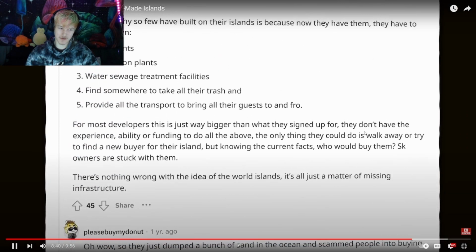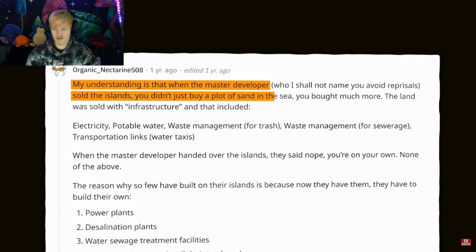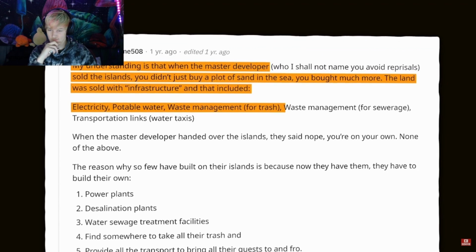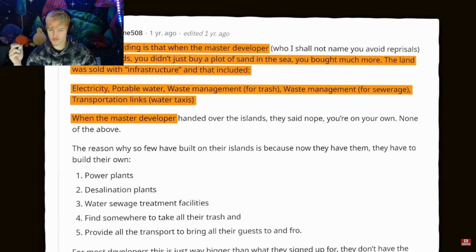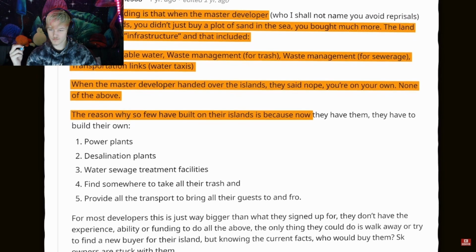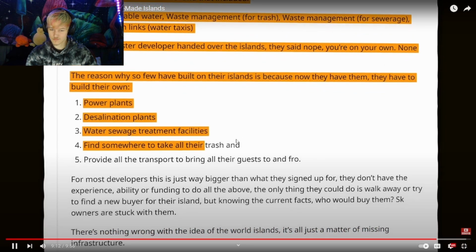Reddit user had a different theory about their failure. My understanding is that when the master developer sold the islands, you didn't just buy a plot of sand in the sea, you bought much more. The land was sold with infrastructure, and that included electricity, potable water, waste management for trash, waste management for sewage, transportation links, water taxis. When the master developer handed over the islands, they said, nope, you're on your own, none of the above. The reason why so few have built on their islands is because now they have them, they have to build their own power plants, desalination plants, water sewage treatment facilities, find someone to take all their trash.